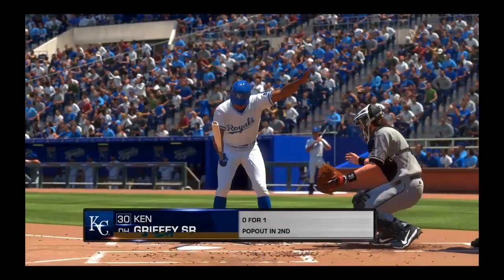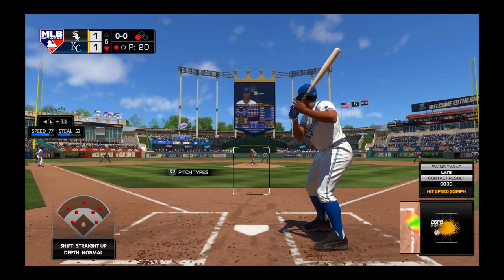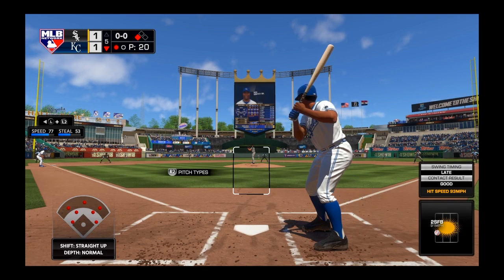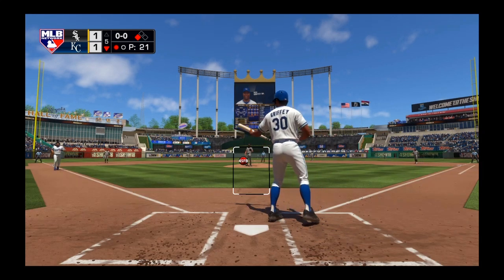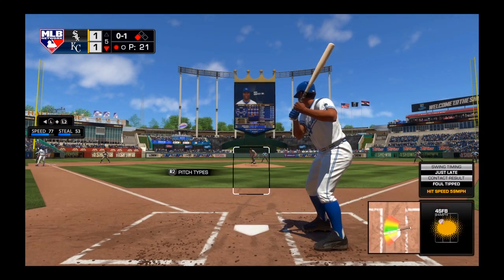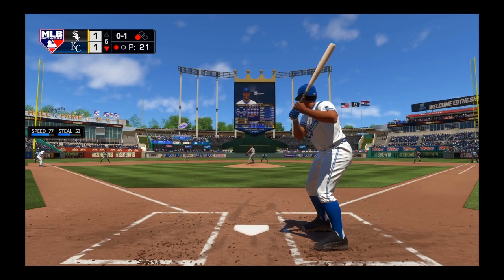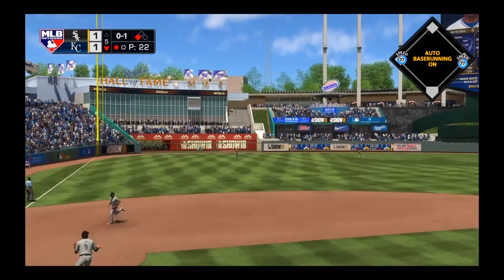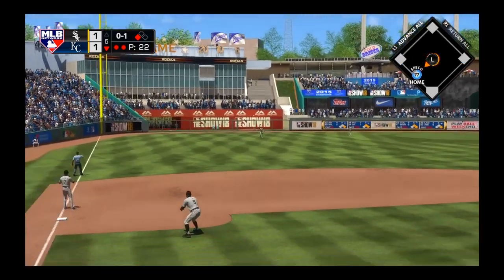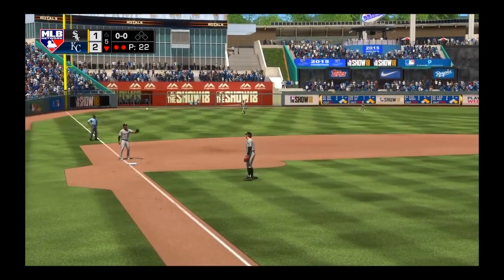Now batting, and that will bring in Ken Griffey Sr. He's 0 for 1 thus far. Here comes the first pitch. Sends that one out of play for strike 1. That's lifted the other way out to left. Catch will be made here. Tagging is the runner from third. And the runner from third crosses the plate. It's now a 2-1 ball game.